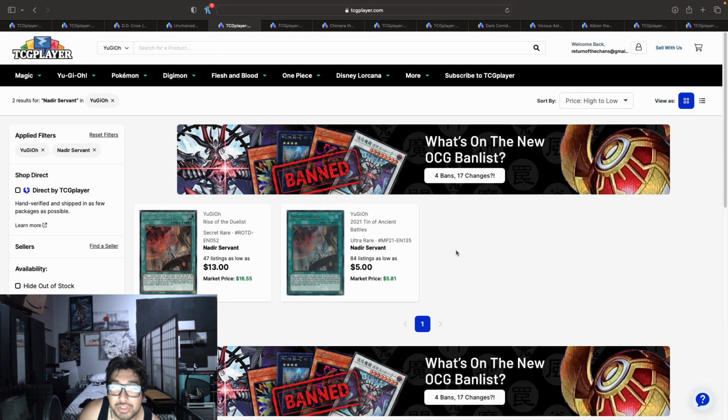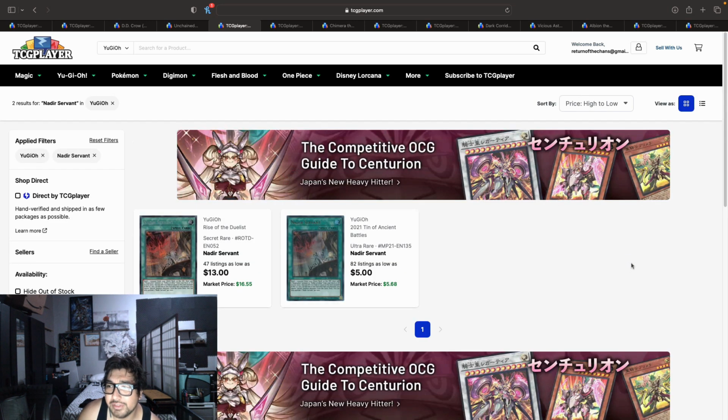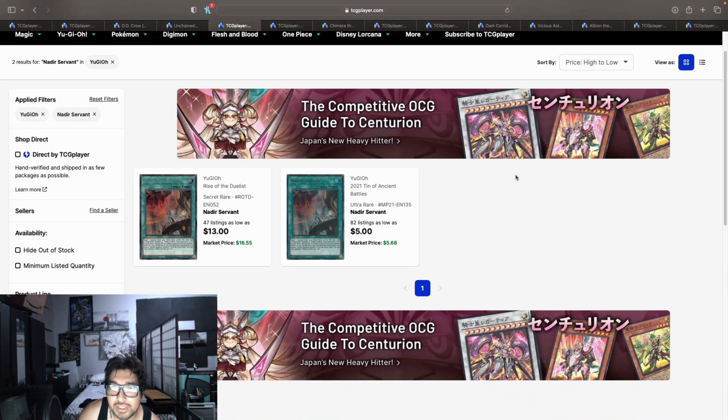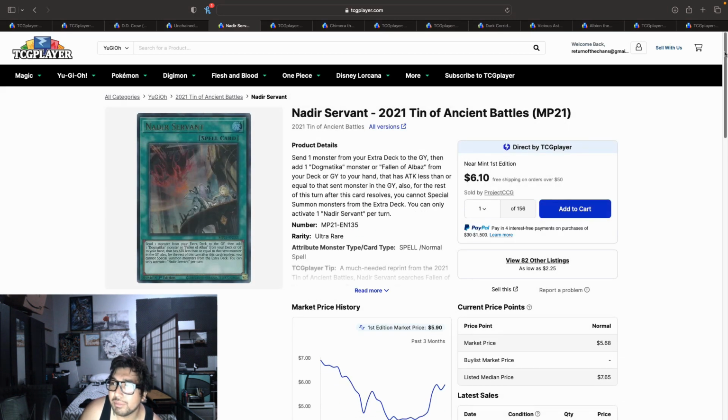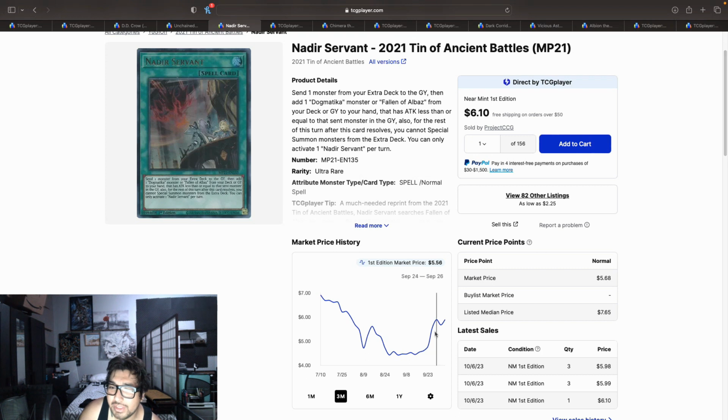We do have Nadir Servant going up in price, even though this one wasn't confirmed for a reprint in the rarity set, but in the OCG rarity set we do have an image that shows us that Nadir Servant is going to be in it, so I got rid of mine. But it is one of those cards that has been going up, and I think that's because a lot of people are playing this in Bradent right now. It was sitting at a low price point of around $4ish. I even saw it hitting $3 at one point.